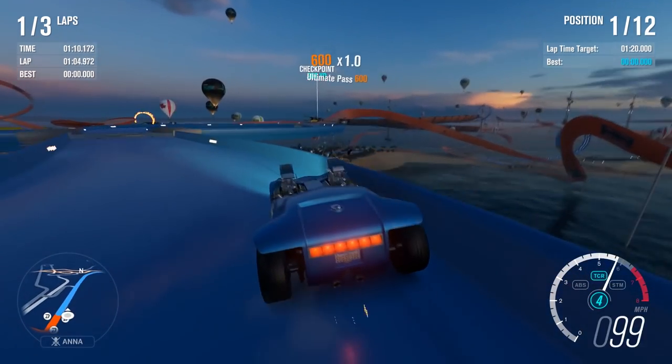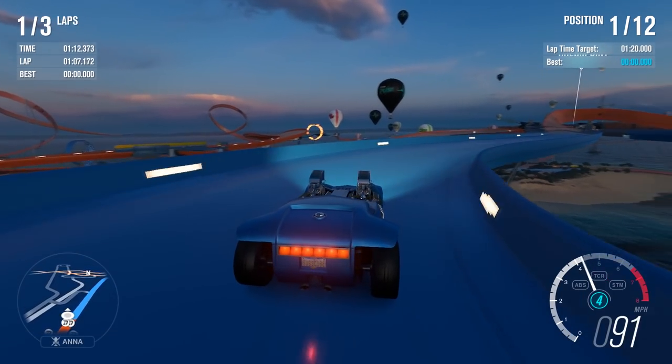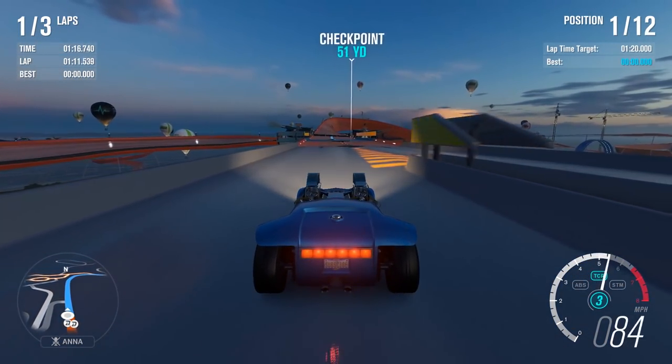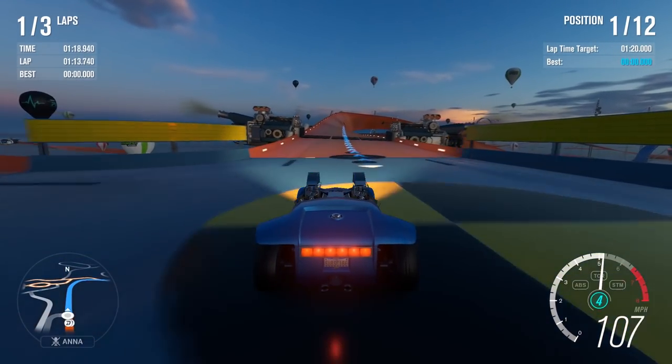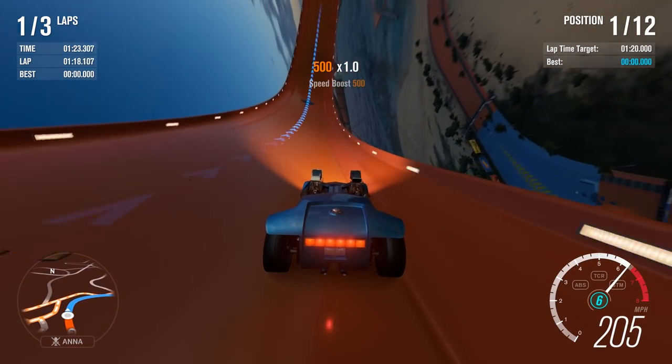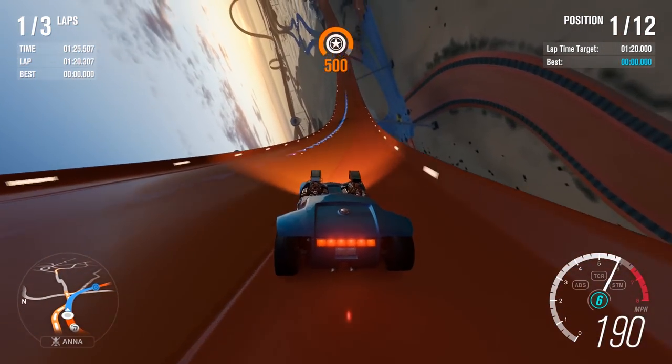Passing him up here. Currently in first place. We'll lose it pretty soon, probably after this. Hold on. That part right there messes me up big time. Woo! First place, boys. First place. Okay, now we just gotta hold it and go faster than we've ever gone before. So fast. So fast. Faster than Sonic and Sonic combined.